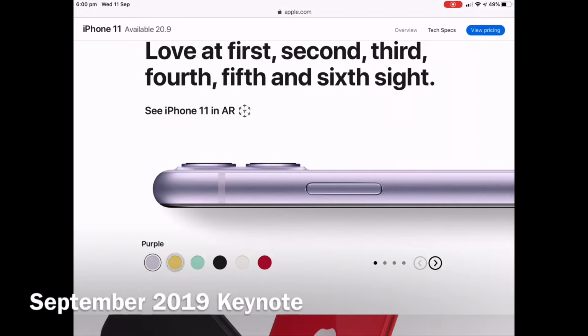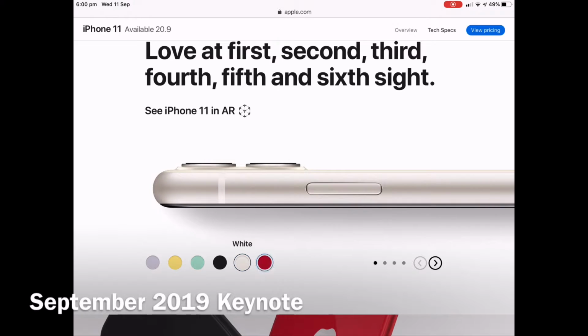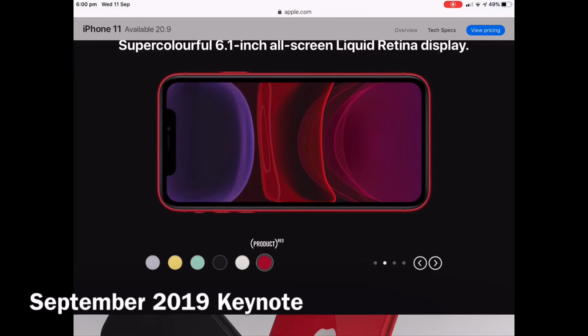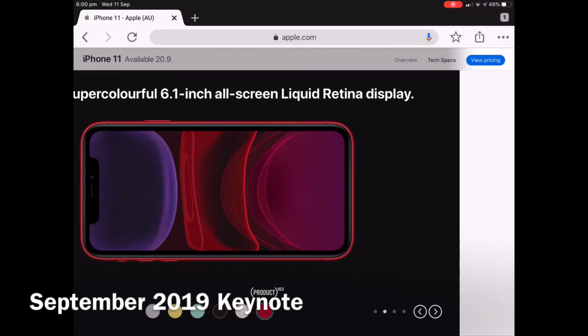So you can choose the colours: yellow, green. It's green, sorry, I thought it looked like an aqua colour. Black, white, and product red. So it has the Super Color 6.1-inch Liquid Retina display. It's the same screen as the XR. No upgrades there.